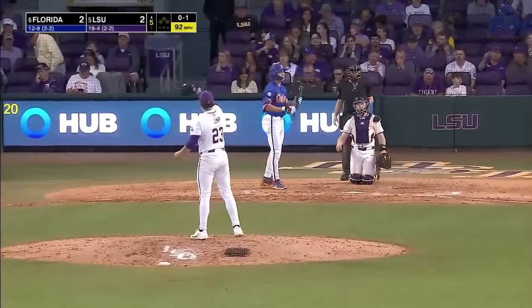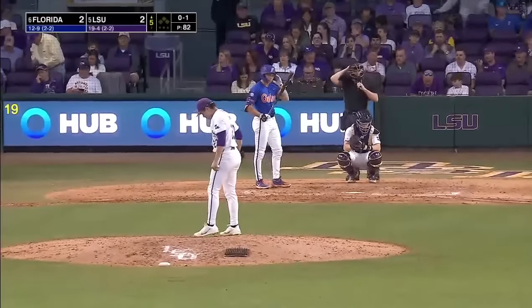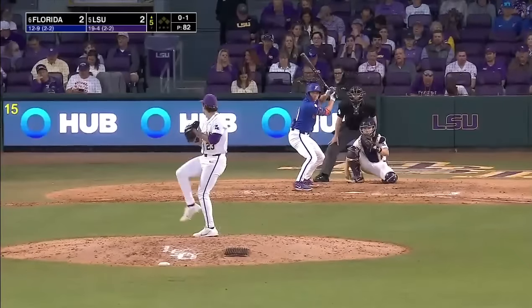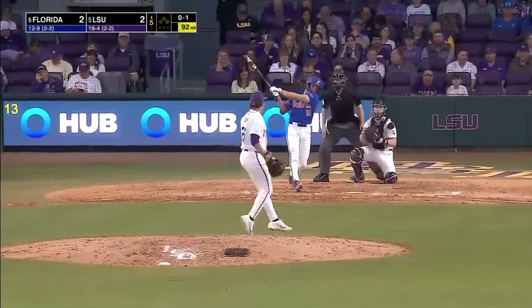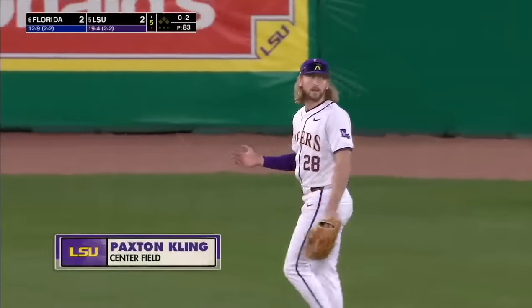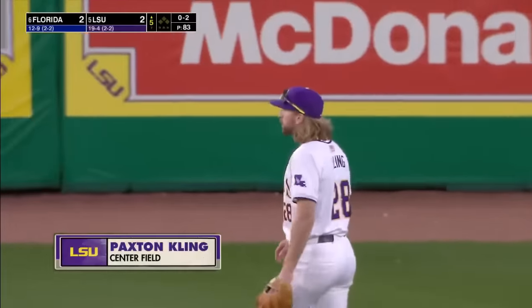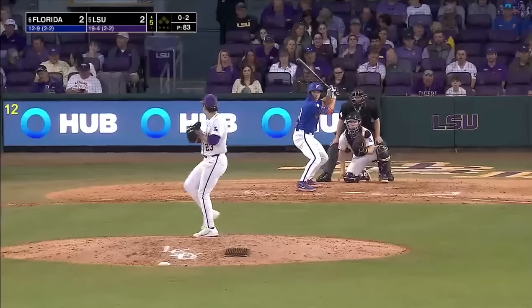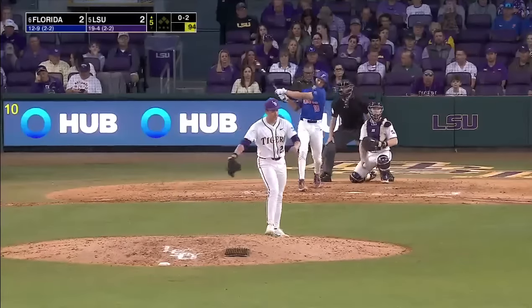LSU has made a defensive change with Kling now in center field. So Paxton Kling has replaced Jake Brown in center field. Yeah, I don't know. I didn't see Jake Brown pull up when he hit into that double play. But you got to wonder. He's having a pretty good night. Singled his first at bat.